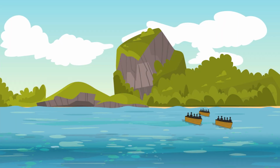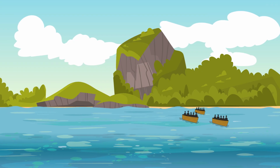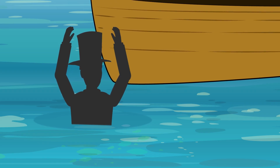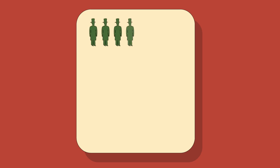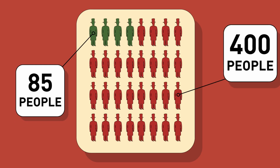2 days later, only 3 boats made it safely to the shore. The other 3 were never found. Believe it or not, the rescue party also saved some people that had been clinging to the wreckage for 2 days. Unlike the crew, the captain went down with the Arctic, but amazingly survived. He would be only one of 85 people that made it out of the 400 on board.